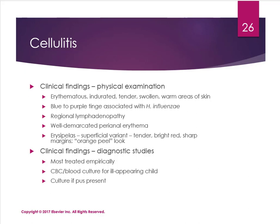skin. It may be blue to purple tinged if it's associated with H. flu. There may be regional lymphadenopathy. It may be well demarcated perianal redness. It may take on an erysipelas appearance and appear as an orange peel with tender, bright red, sharp margins.